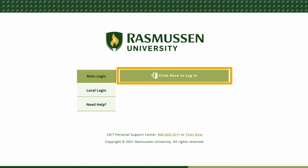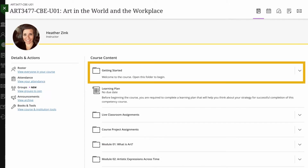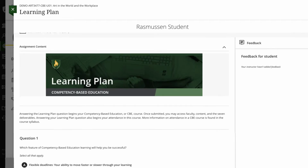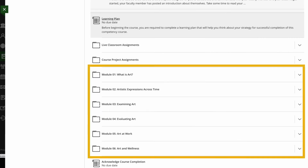When you first log into the dashboard, you'll see your courses. When you click on Your Course, you'll find a Getting Started folder and a Learning Plan. Before you dive into your coursework, you'll define goals and lay out how you will achieve them. This is called your learning plan. Once you submit the learning plan, your course modules will open and you can begin the course.